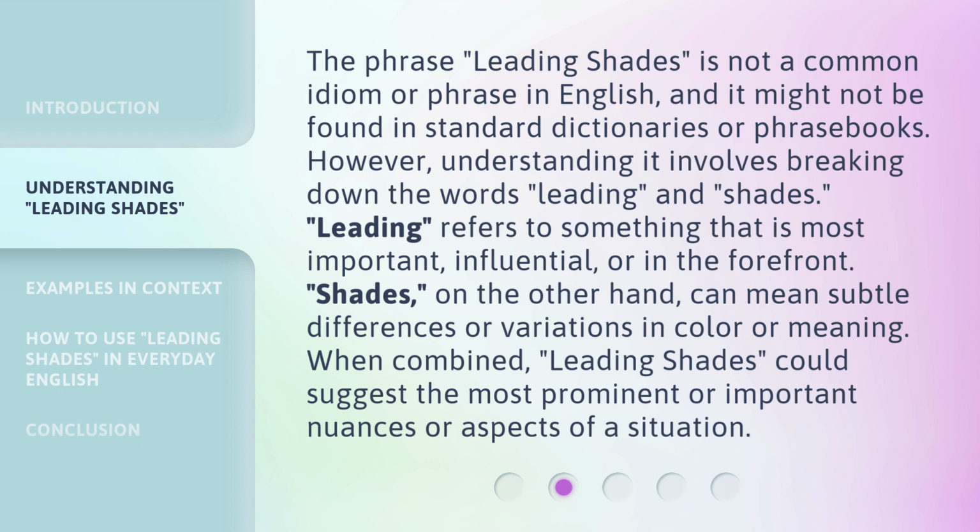The phrase, leading shades, is not a common idiom or phrase in English, and it might not be found in standard dictionaries or phrase books. However, understanding it involves breaking down the words leading and shades.